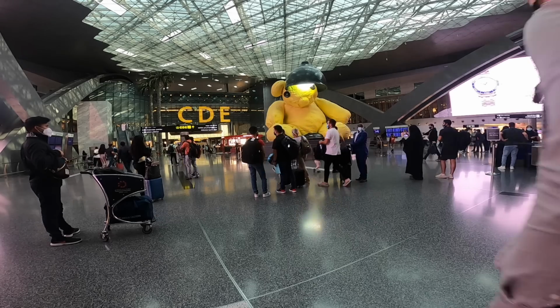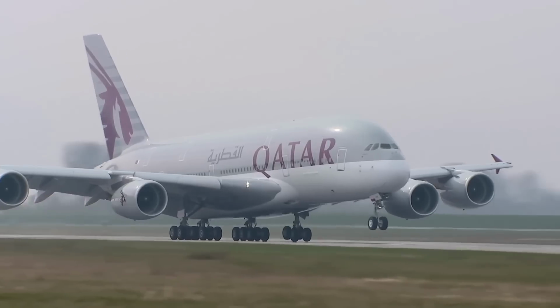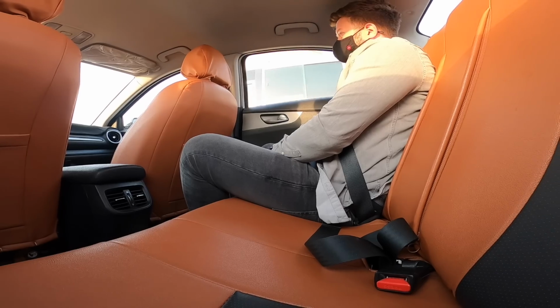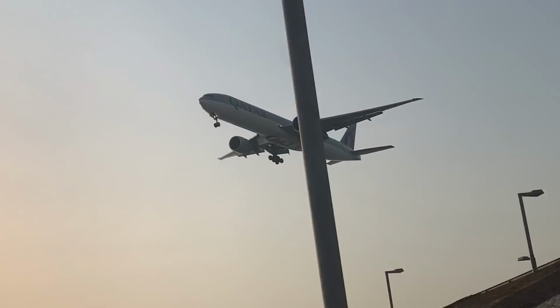Currently, however, it is still possible to fly Qatar's first class, just with a twist and not on the A380, and that's why I'm bringing you along today, to experience exactly what it's like. Let's pick up with another one of my notoriously early starts at Hamad International Airport.